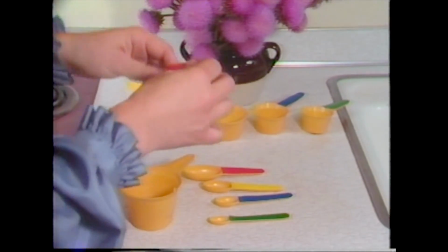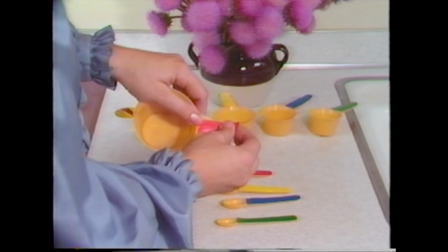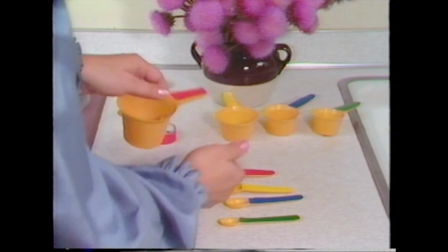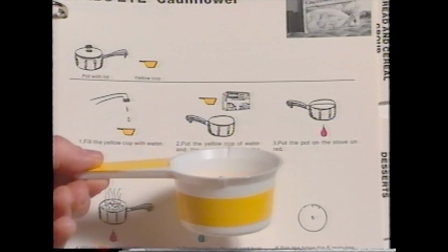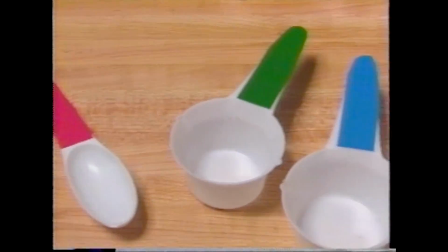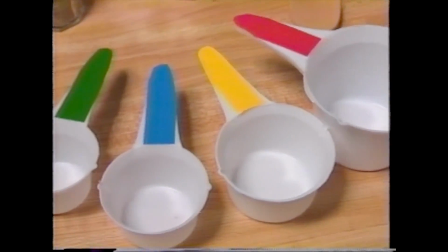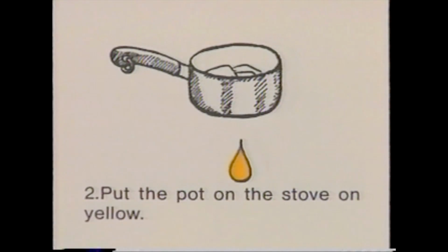It takes the guesswork out of measurements by color coding them with these rolls of tape. Instead of a half cup of sugar, the recipe calls for a yellow cup. Then it's as simple as matching the color in the recipe with the color on your cup. You don't have to be able to discriminate size or fractions or anything using this system in the book. The color coding works for stove and oven dials too. Put the pot on the stove on yellow.